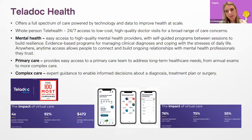On every list, and you're welcome to do your own research, but if you Google the top 10 most innovative companies in the healthcare space, Teladoc Health is pretty much on every list.